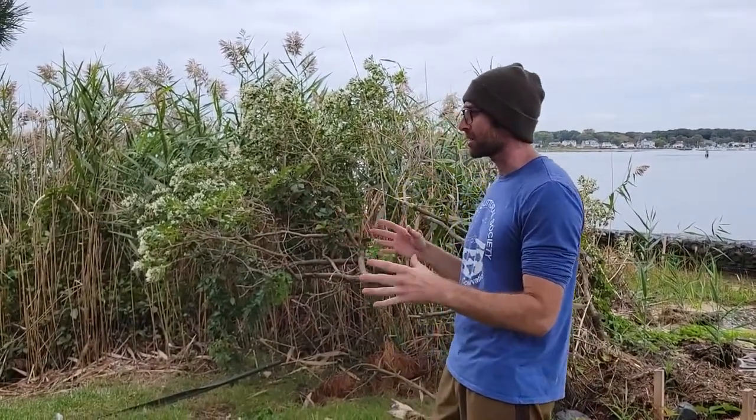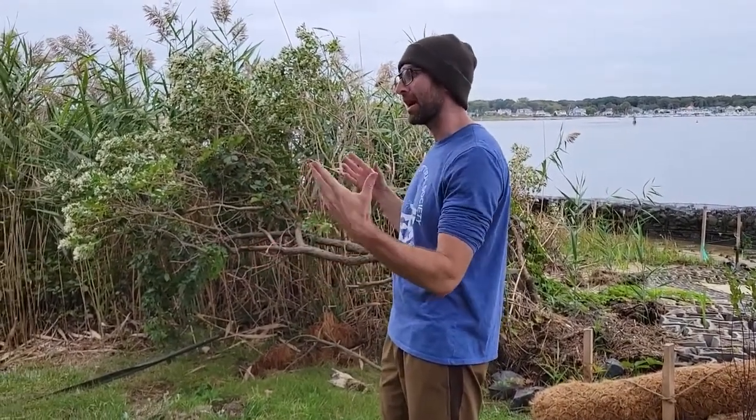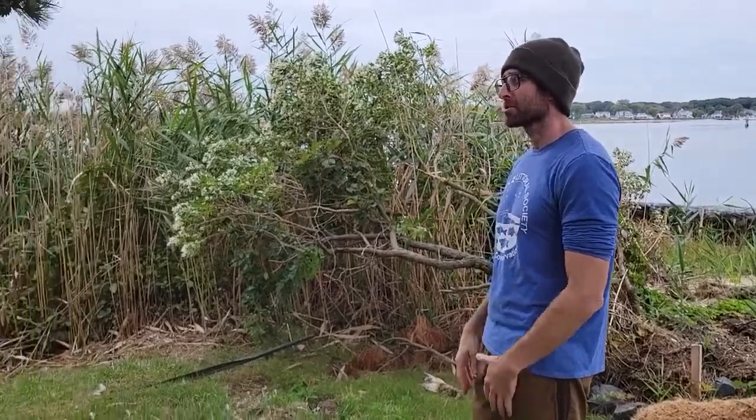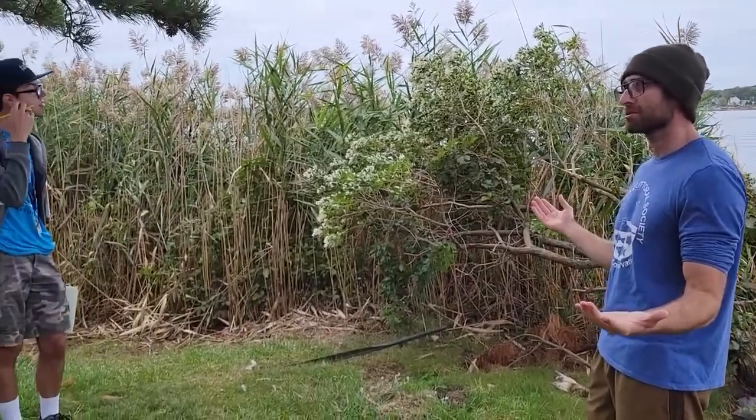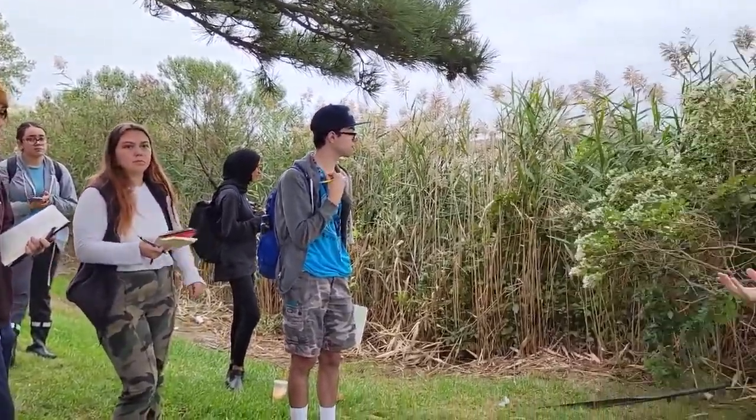So all kind of examples of different techniques that are helping us to protect our shoreline while creating habitat and getting those other benefits. So that's a general overview. Anybody have any questions on the general overview of any of that? No? Yeah, so with that, that's kind of an overview. If you want to take it over and talk about the specifics of this site.